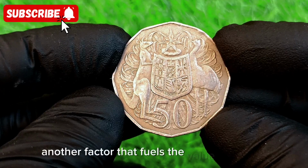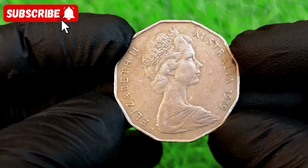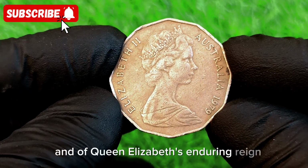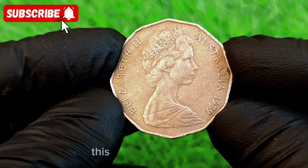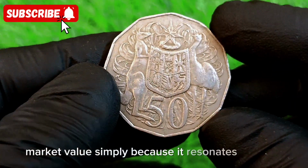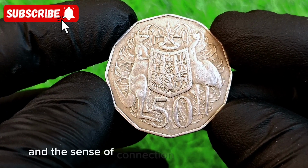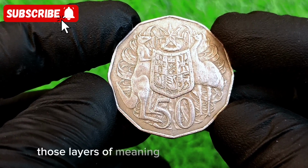Another factor that fuels the value of the 1979 50-cent coin is the emotional and historical connection it offers. For Australians who lived through that period, the coin is a reminder of their youth, of milestones in the country's development, and of Queen Elizabeth's enduring reign. For international buyers, it's a gateway to owning a slice of Commonwealth history. This emotional attachment often drives buyers to pay more than the coin's market value, simply because it resonates with them on a personal level. The beauty of numismatics is that it's not just about metal content, it's about the stories, the history, and the sense of connection that these coins bring. And with the 1979 50-cent coin, those layers of meaning only deepen its appeal.